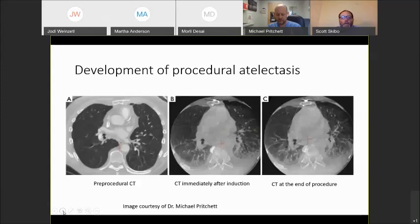So this is, again, from one of Pritchett's papers. You can see exactly what happens here. And this is like the papers dating back to the 1980s. So you have your pre-procedural CT that looks great, right? You're going to have a great 3D reconstruction of the airways.